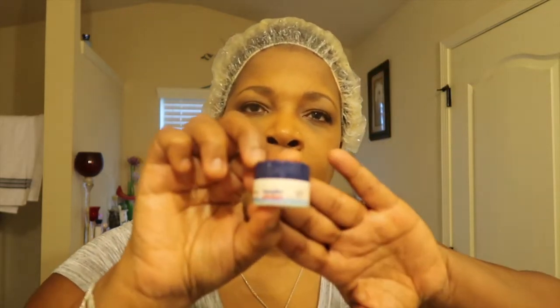It's hard to do this with a Q-tip. Just a little bit. And then because it's more matte, I have a little Aquaphor, which is good in the winter time for your lips. They have the lotion and whatever, Walgreens.